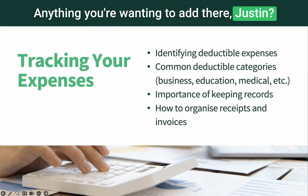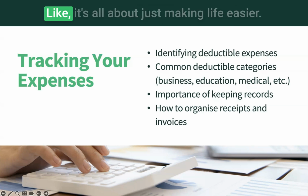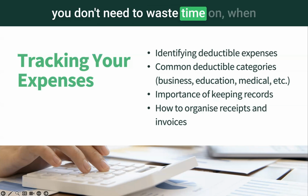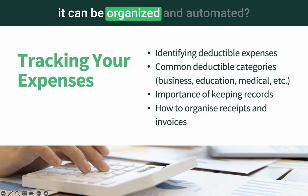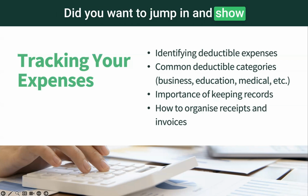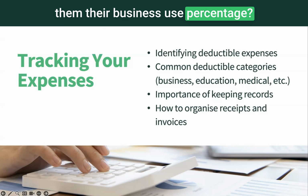Anything you're wanting to add there, Justin? No, that's it. It's all about just making life easier. Why waste time on things that you don't need to waste time on when it can be organized and automated? Absolutely. Did you want to jump in and show them their business use percentage? Yeah, absolutely.